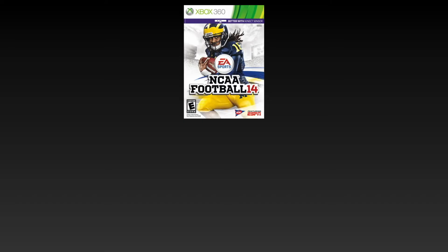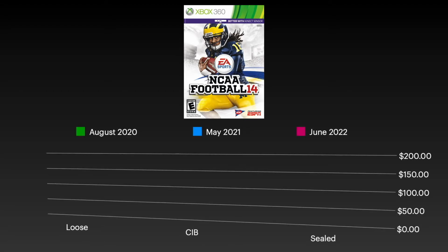Now they're supposed to remake a new version of this. They didn't say it's necessarily going to be called NCAA Football 2022, 2023, whatever they're going to call it when it comes out. But it is a new college football game from EA, and I think that's why you're going to see the price. Well, the price is about the same as where it was, but not its peak. In 2020, people were really looking for this game, so it did drop since then. But since 2021, it's been about the same.